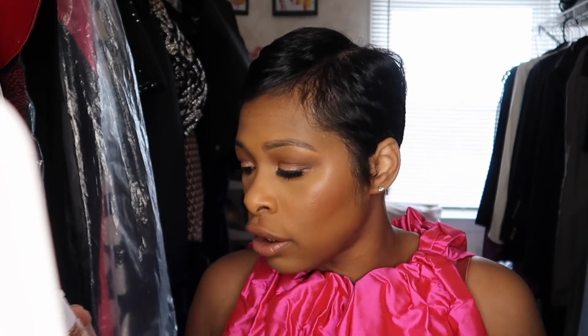I also spray my face with the Anastasia Beverly Hills Dewy Set Spray. It has glitter on the bottle, but I don't feel like it has glitter inside, but for some reason it just makes your skin look really dewy. So I love this. I hope you guys like the finished look.